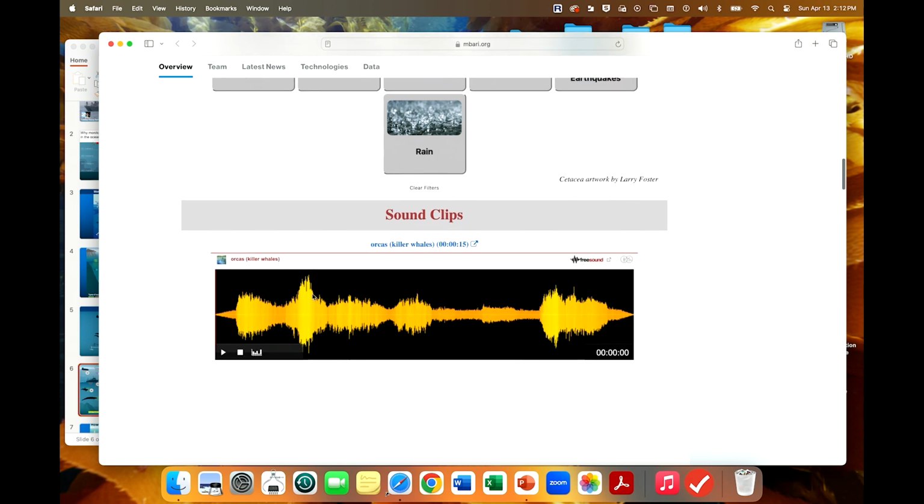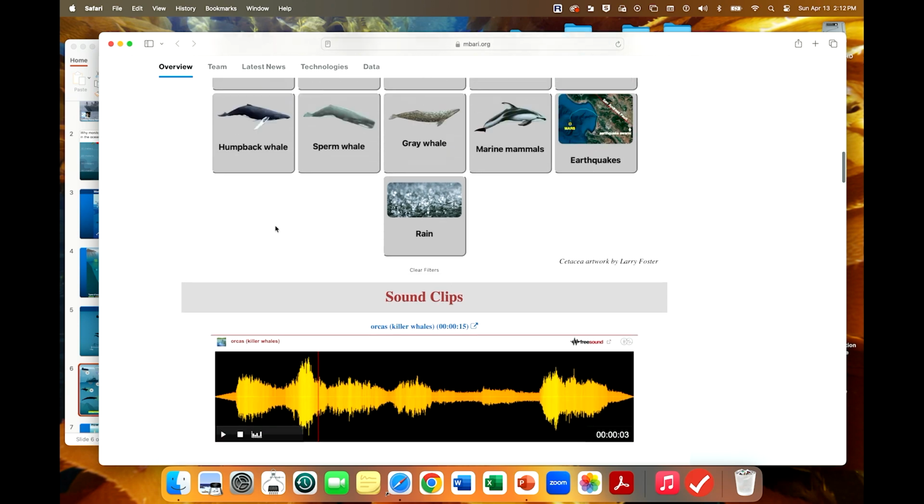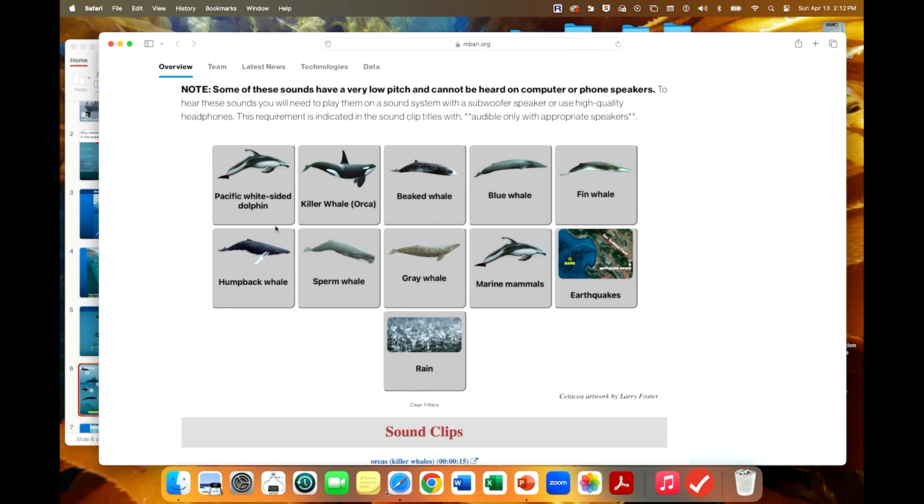The killer whale, or the orca. Kind of terrifying if you were a harbor porpoise. It's also a little bit loud. I didn't play it for very long.